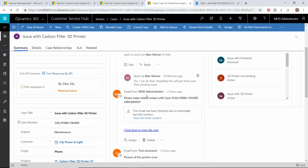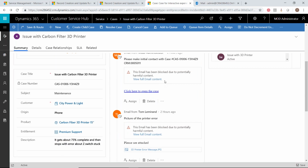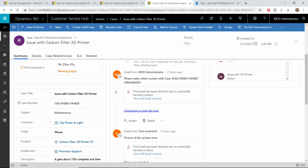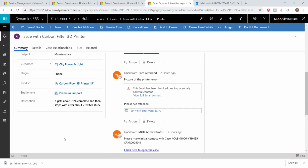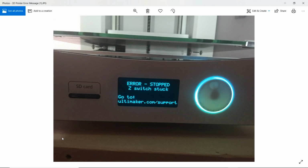I can also go in here and see some emails that were sent. Here's the email that was sent to me to let me know that I need to respond to this case before it fails on the SLAs. But what's more important is here's an actual email from the end user, and it gives me a picture of what the error is. So I'm just going to click on this. It actually downloads the image right over here. I'm going to open this up. All right, now I can see what the error is. Perfect, hopefully this gives me a little bit more information.